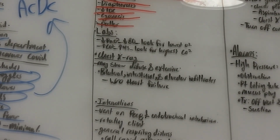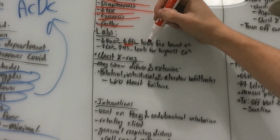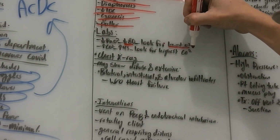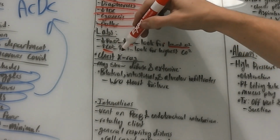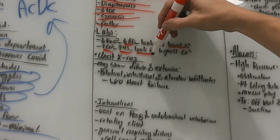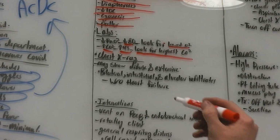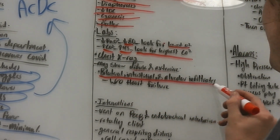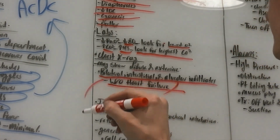Labs. PaO2 is low, below 80. So on the question, you need to look for the one that has the lowest O2. Now, we're going to have a high CO2, over 45. Look for the highest CO2 in the answers. Remember, no O2 in, no CO2 out. Chest x-ray may show diffuse and extensive bilateral interstitial and alveolar infiltrates without heart failure.